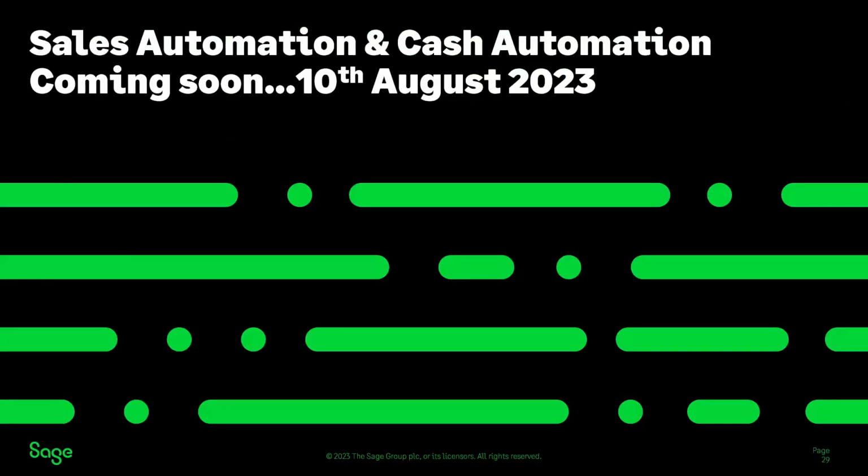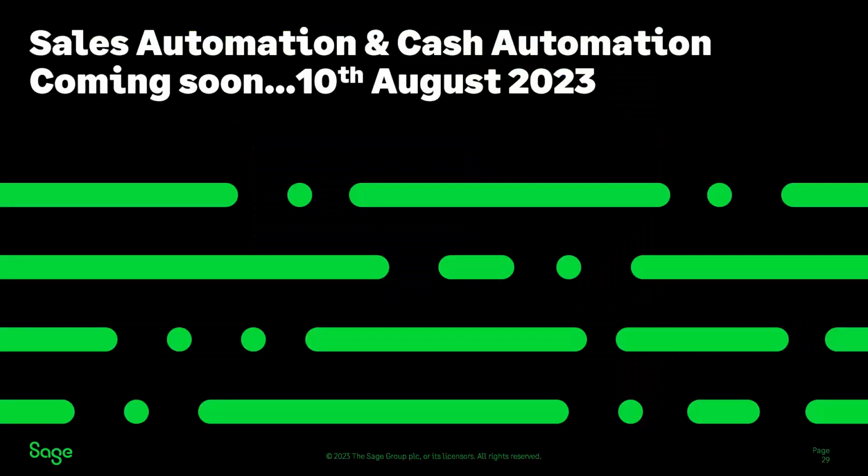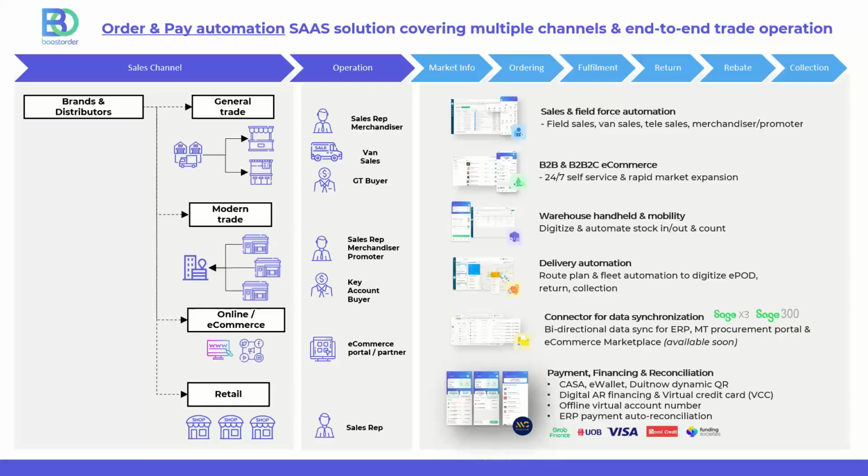Okay, I have 1 minute left. I will zoom into details of the upcoming webinars. On the 10th of August, about 1 month from now, we will have the sales automation, talking about how you manage your general trades, modern trades, and online commerce. Then our add-on partners. After you have an ERP of Sage X3, what can you plug in to enhance your system even more? This is what we call a front-end module to help you manage all this better. Stay tuned on that.